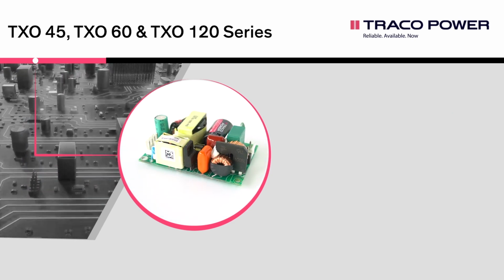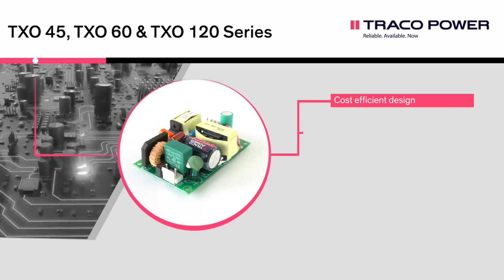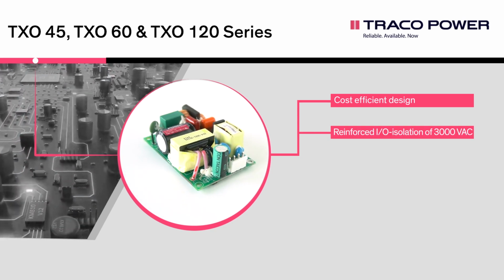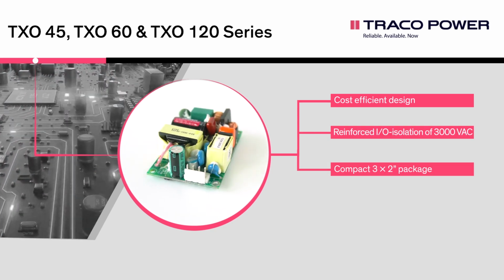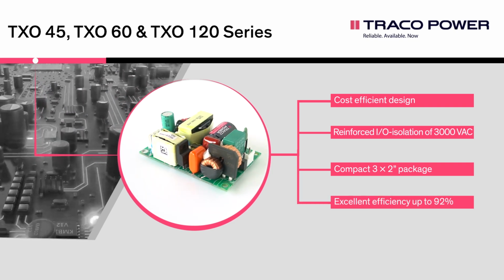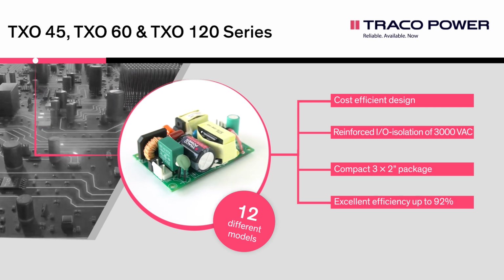Key specifications of the TXO series are cost-efficient design, reinforced I/O isolation of 3000 volts AC, compact 3x2-inch package, excellent efficiency up to 92%. This series offers a total of 12 different models.